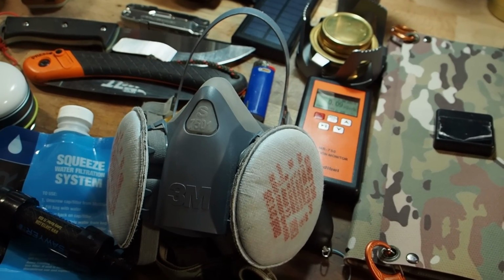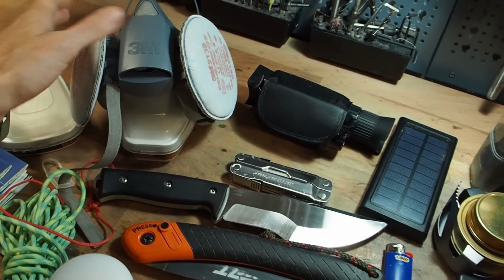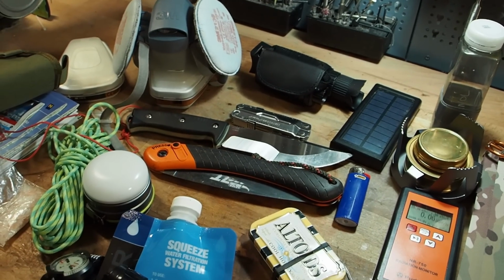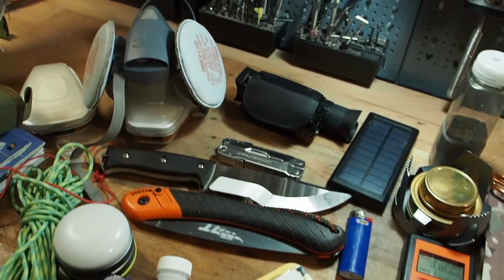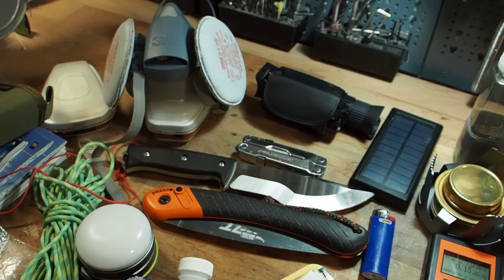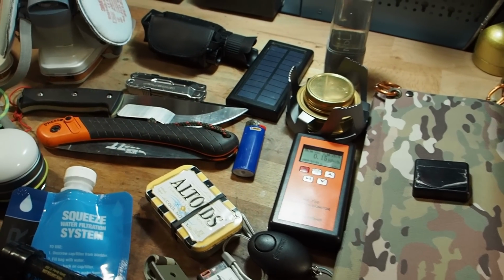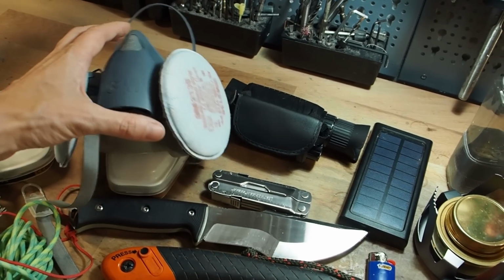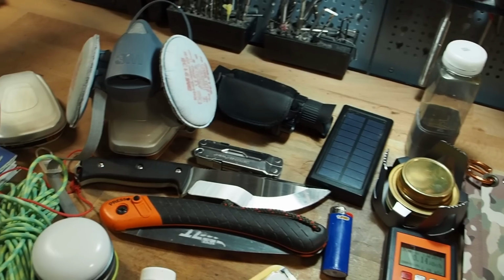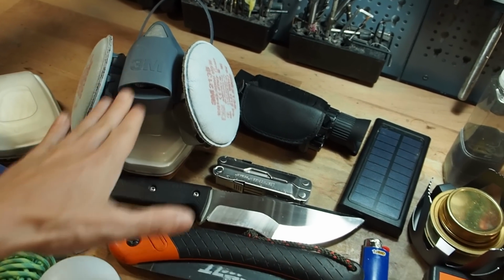And especially in SHTF situations, there will be a lot of fires. There will be a lot of malfunctions in industrial buildings. There will be malfunctions on the train tracks. So there might be a lot of trains derailing because of a blackout situation. So you really want to take some kind of mask with you. And this one is a really cheap one. Everybody can afford it. I like it.